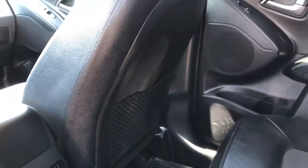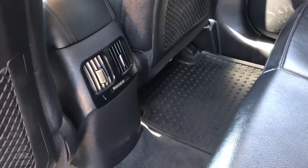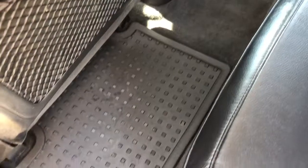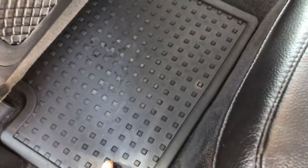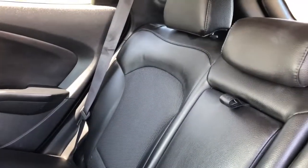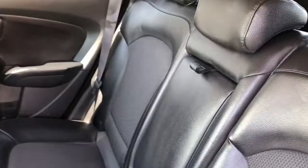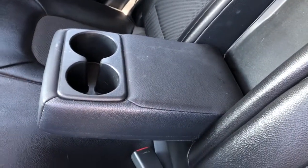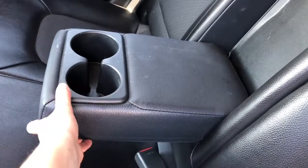And the same goes for on the back of the passenger seat. We do have air vents here for your passengers, as well as in the front and the back we have rubber mats, for floor mats. It does also come with a set of cloth floor mats, and I will show you that in just a moment. So as I mentioned, beautiful black leather and cloth seating throughout. And we do have the raised center armrest, which is really nice. It comes with 2 cup holders for your passengers.